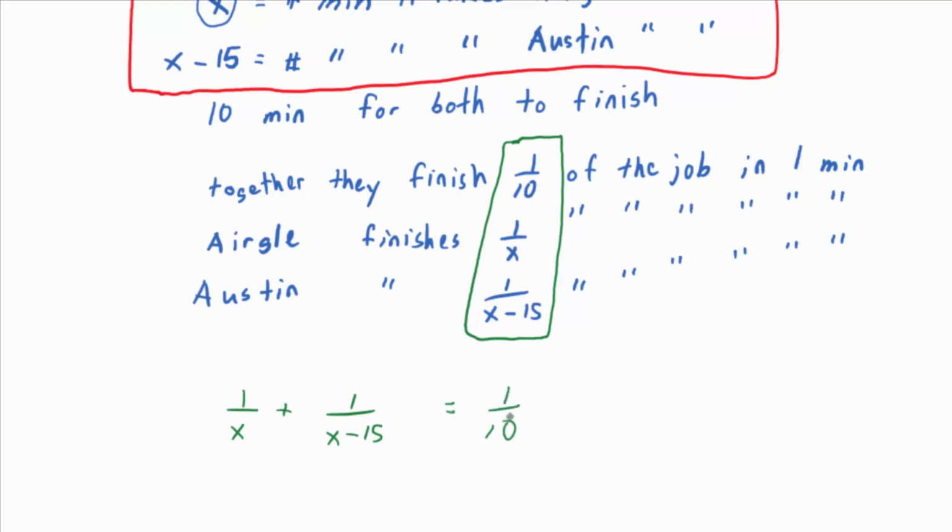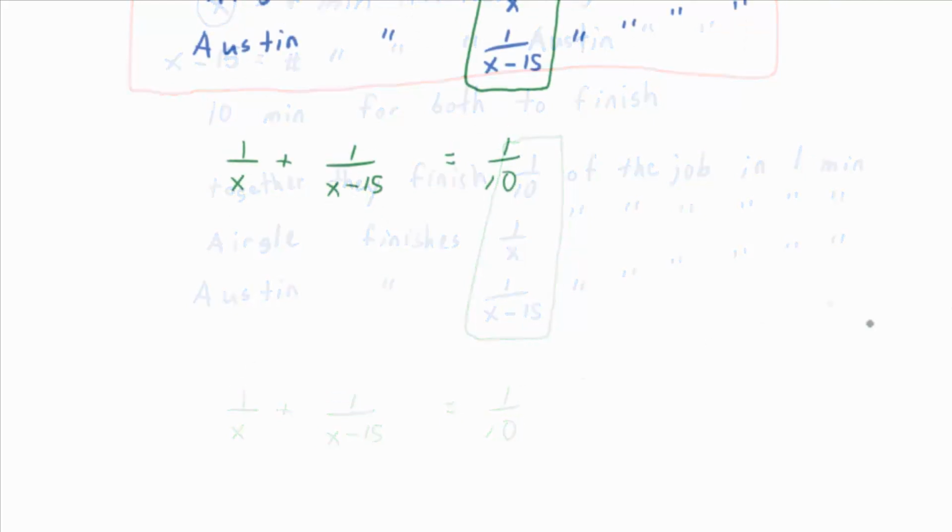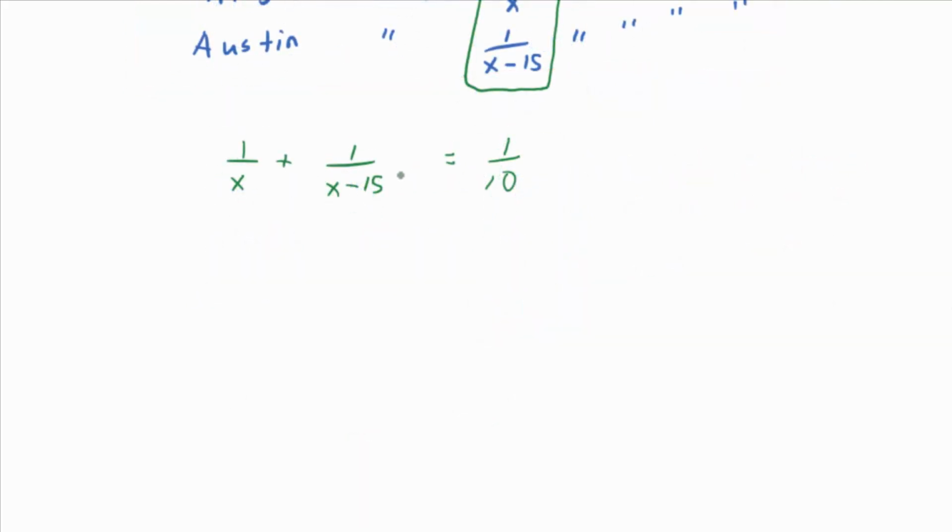And then you solve for x. So I set it up. That's the hard part. I'm going to let you guys finish it from here. Basically, the LCD, you're going to clear the fractions. The LCD is going to be x times quantity x minus 15 times 10, and you're going to multiply through by that and clear out the denominators, much like we did in the last problem.